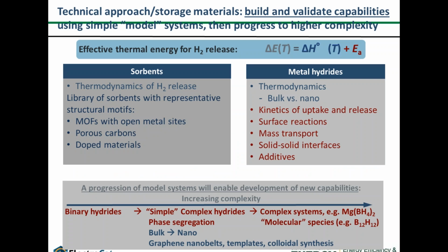For our scientific program, we're proceeding from what we call model systems, which are very simple and generally pretty well understood materials like magnesium hydride, but we're using these as platforms to develop our capabilities. And then we're gradually increasing the complexity from there to things like sodium alanate, which is a so-called simple complex hydride, or simple bulk to nano transitions, and then ultimately moving to the materials that are really of greatest interest for hydrogen storage, but are much more complex to study, such as magnesium borohydride, where you not only have multiple solid phases, but you also have sort of pseudo-molecular species that are appearing. So again, this is broken down along the lines of the different tasks with sorbents and metal hydrides. Sorbents primarily, the concern is thermodynamics, metal hydrides, both thermodynamics and kinetics. Next slide, please.